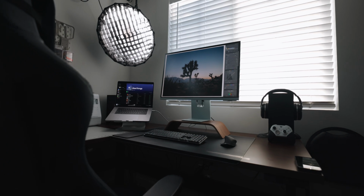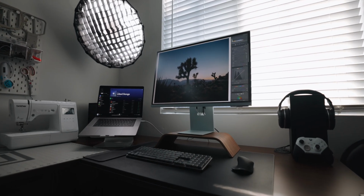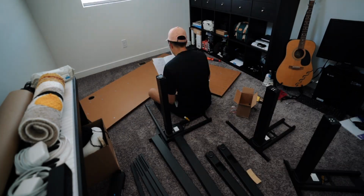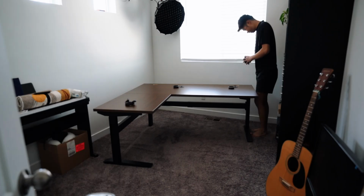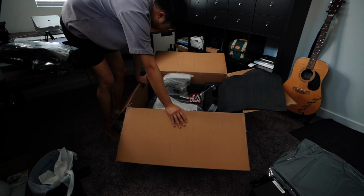Now, moving on to my next favorite thing about this room is my desk. Now, this desk is from Fully, and while on the pricier side of desks, this is a standing desk. And building it was kind of rough, but I was able to do it by myself in about an hour or two, so not bad.